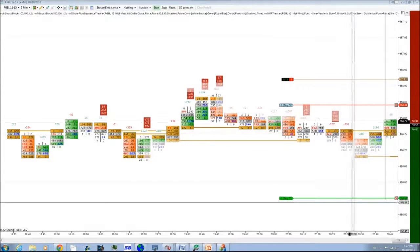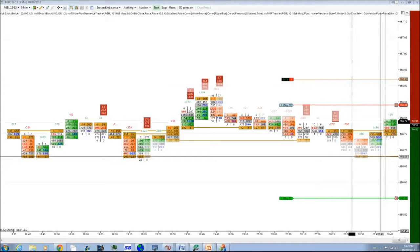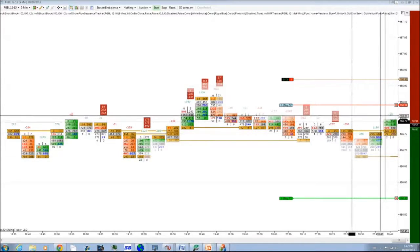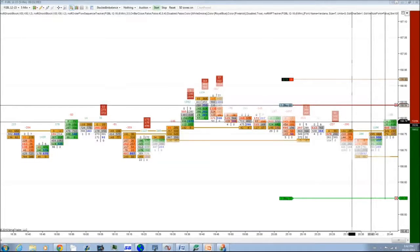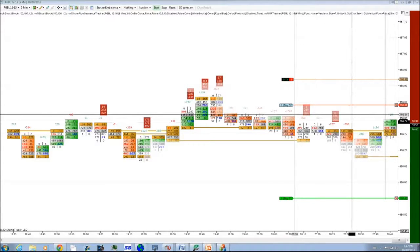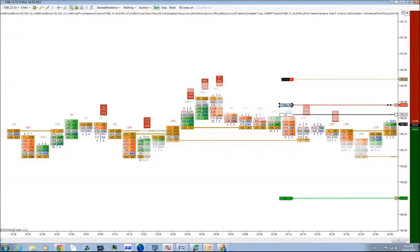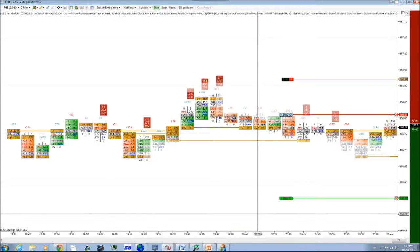Okay, so it looks like we might have actually made a higher low back down at 68. So I think I'm probably done in this trade now. I'm just looking for where to place my stop. Looks like 81 is going to be the best place to put the stop, so that would lock in another 11 ticks on the trade.